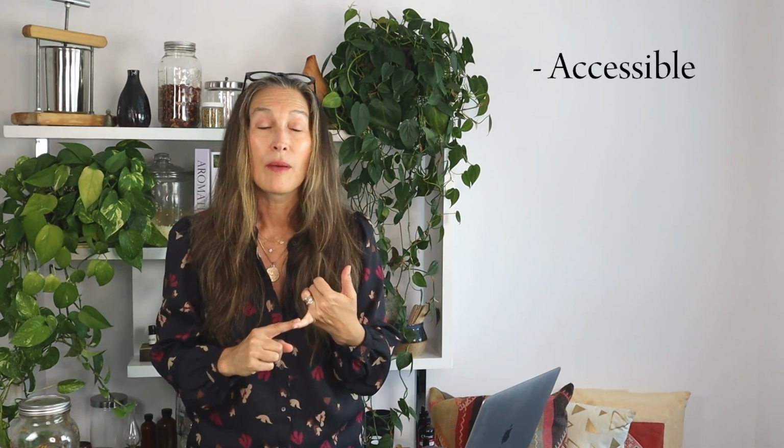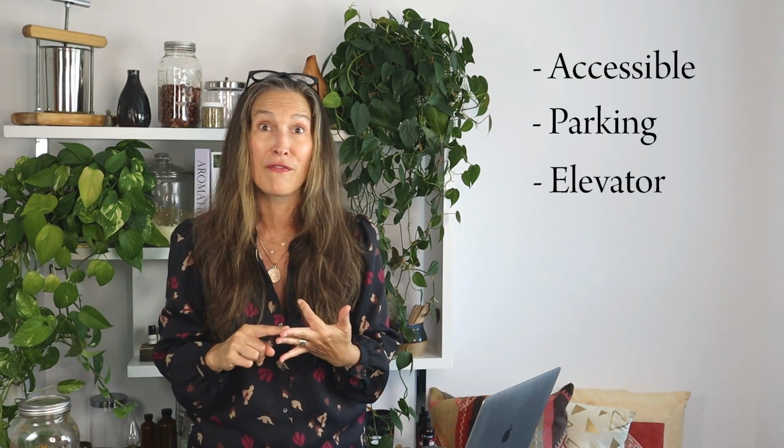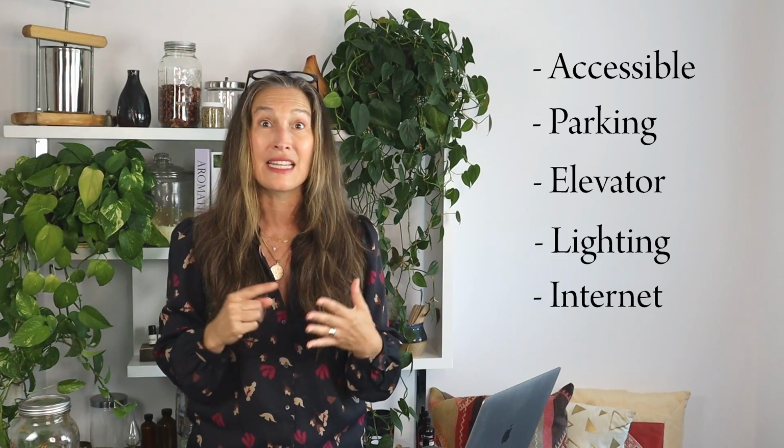But you need to start thinking about where you are going to see your clients and make sure that you have a checklist of all of the things that are important for you to have in your space. Here are some examples. Is it accessible with public transportation? Is there parking? Is there an elevator if it is on a second, third, fourth, fifth floor? How is the lighting? Is there internet access? Is a bathroom nearby? So on and so forth.